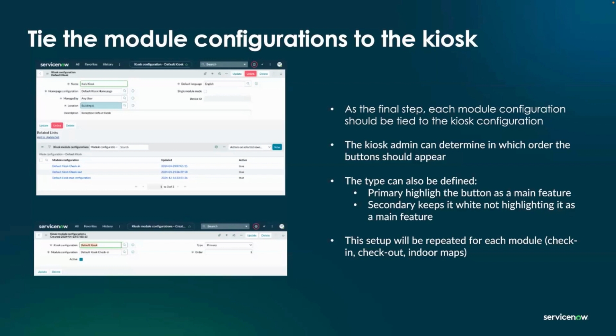So we have the check-in, check-out, explore workplace. But if I want, for some reason, a check-out button on top, the check-in at the bottom, and explore in the middle, I can have that liberty of defining how that is going to be shown to my visitors on the kiosk.